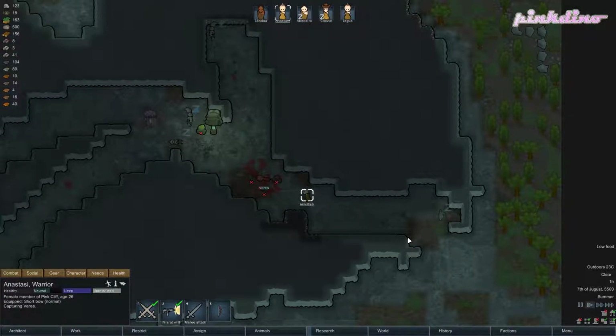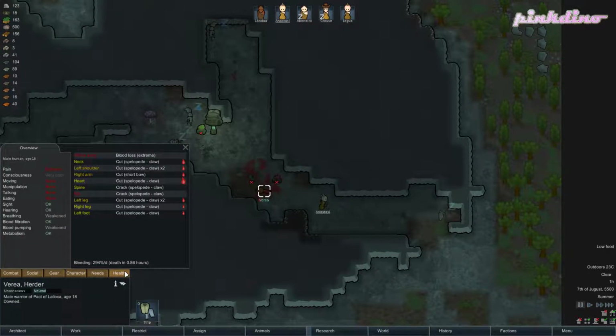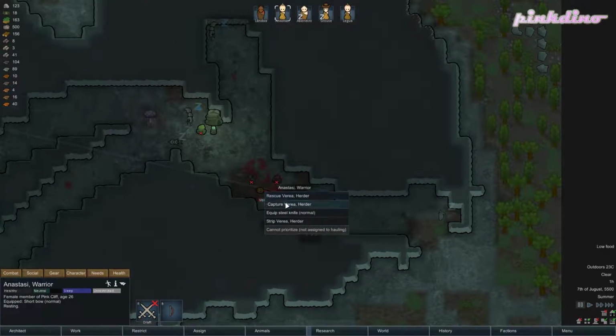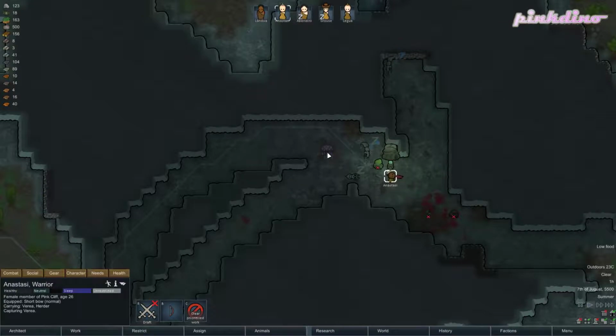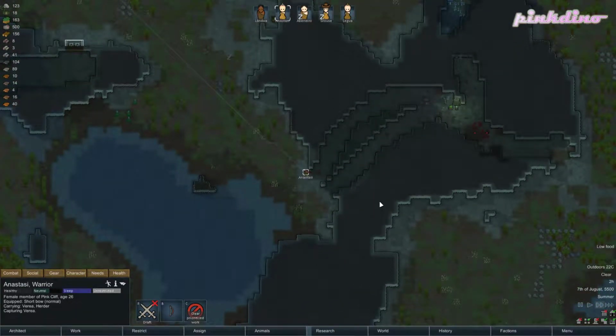Depends which way she wants to go home as well. Not that way. No. Oh, she's dead. Downed or dead? Can I go through? Oh my god! Oh my god! That was really risky.